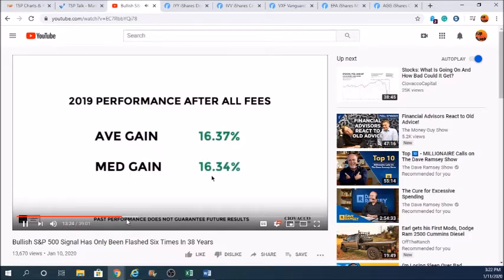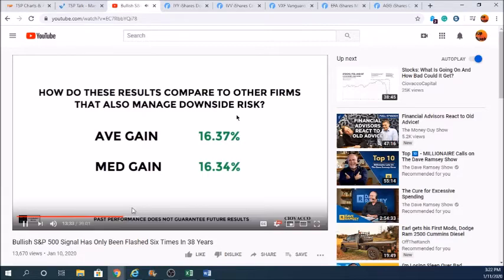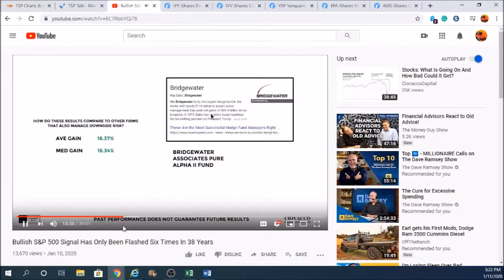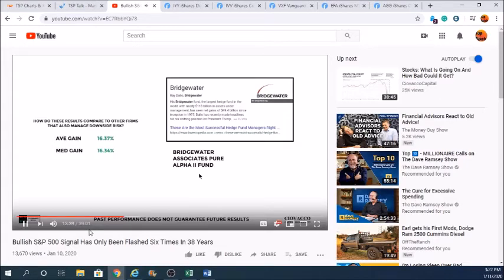Thus, when we look at these figures, it's logical to ask, how do these results compare to other firms that also manage downside risk? Bridgewater has some of the brightest minds on Wall Street and is largely considered to be the most successful hedge fund of all time. So Bridgewater does management as well. They're just like this channel. Very interesting. They have nearly $118 billion under management.